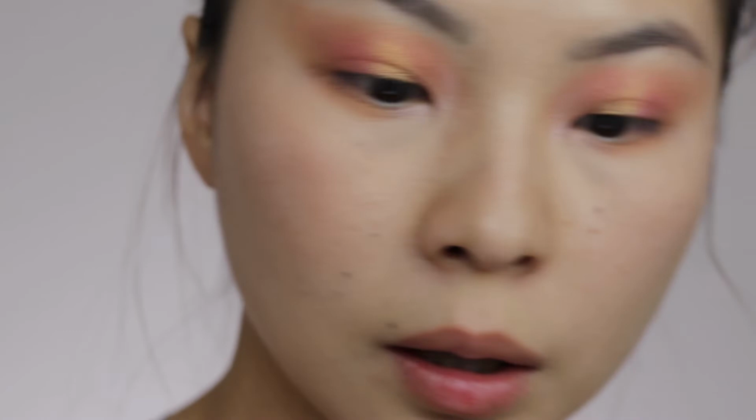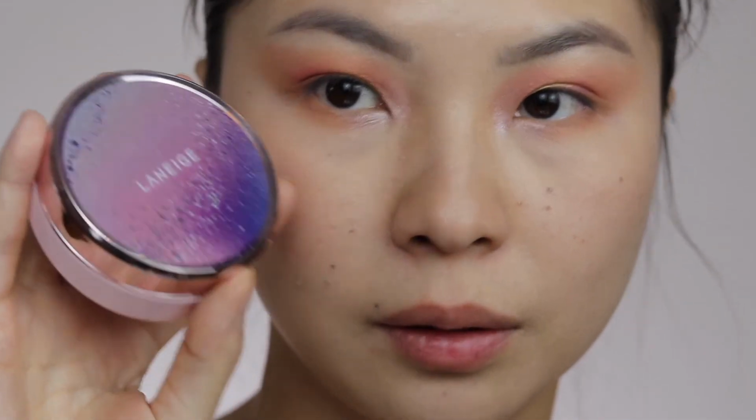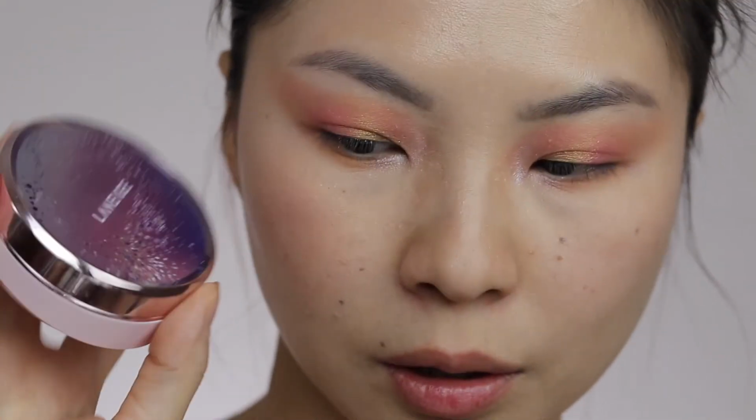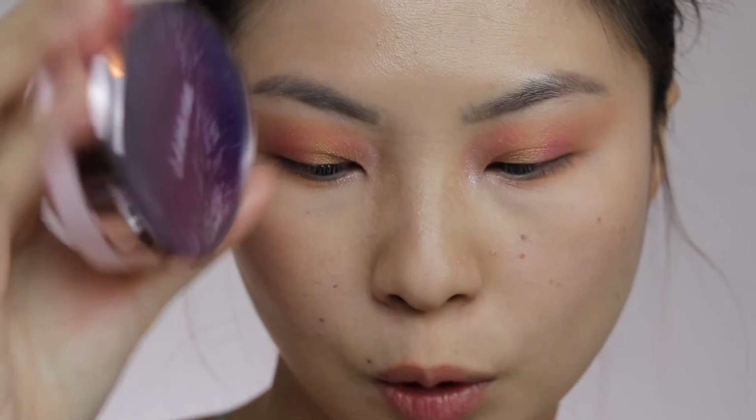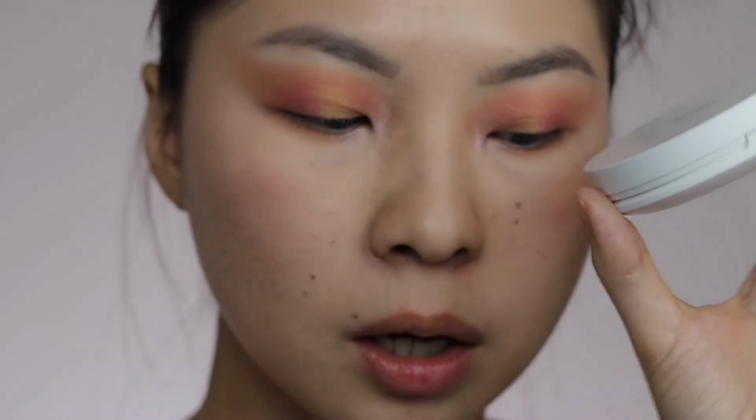Yeah, if you really want to compare, Laneige is just a beautiful formula. I really love the Laneige. This is such a good baby cushion for my skin. I just love it. The one from M Cosmetics, it's alright. I'm not head over heels in love with it, at least not today. Maybe I need to try it out with a different method, maybe use a brush or a sponge. I'm going to try it out a couple more days and let you guys know my thoughts, maybe in a different video.